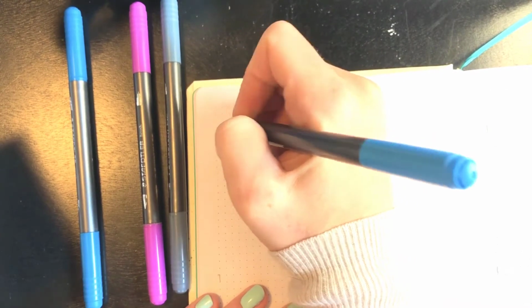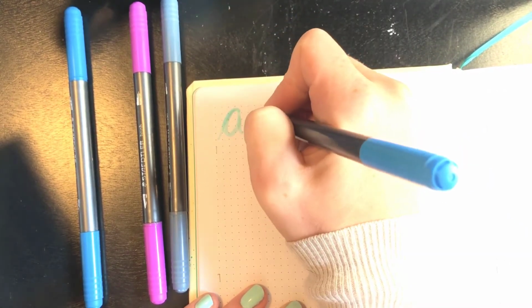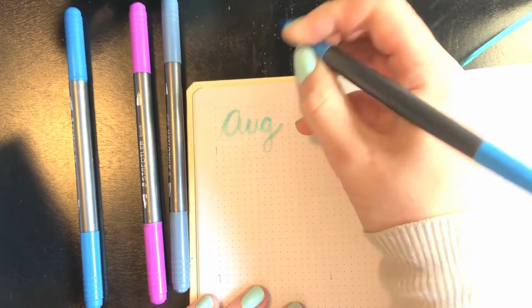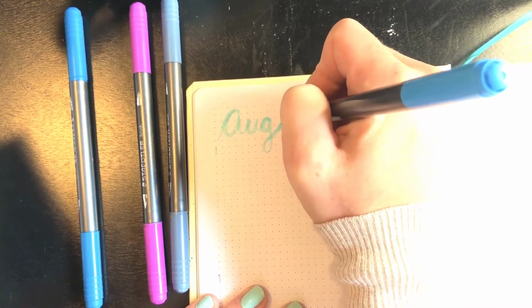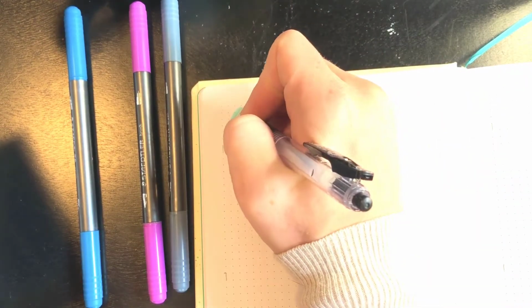All right, so now I'm showing you my weekly spread. I'm gonna take this spread and then I would add anything from my monthly to-dos and goals and break it down into smaller actions that I would take each week, and then put it in each day of the week. So I'm showing you, I'm just writing August in the script. I'm making it kind of cute and pretty.